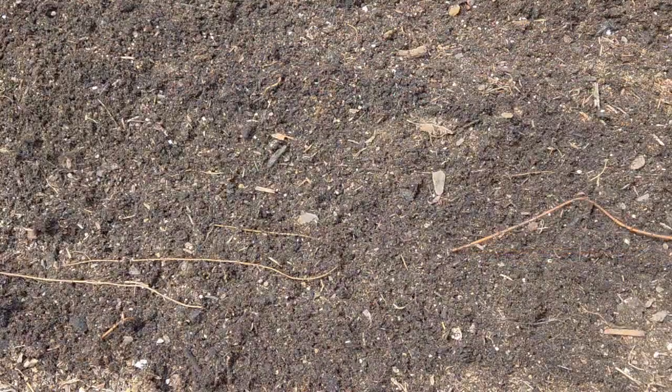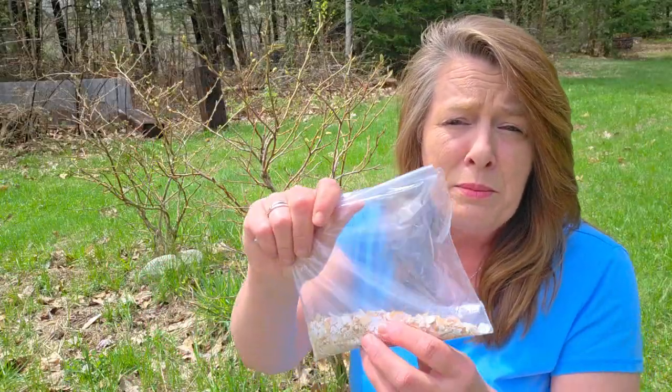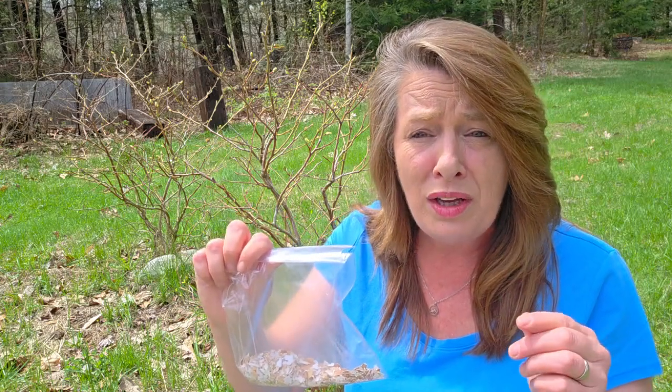A lot of times we'll sprinkle a little of this in there and also some of the powder just to really increase that calcium. But in this size, it takes a lot longer for it to break down in the soil, whereas the powder is going to be absorbed a lot more quickly. Your eggshells can also help neutralize acid. So if you've got a little too much acid in that soil, it can help bring it down just like the baking soda would. So that's another option for that.